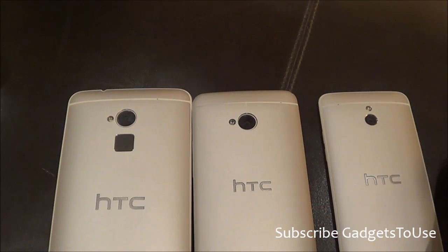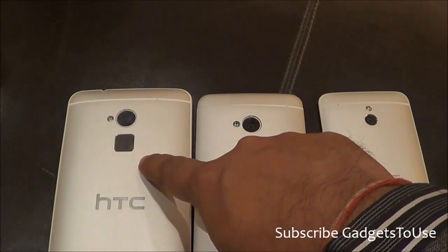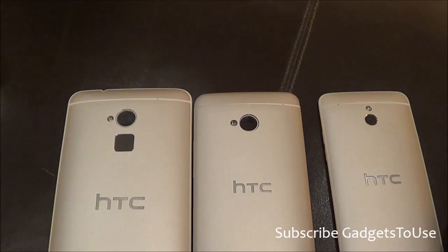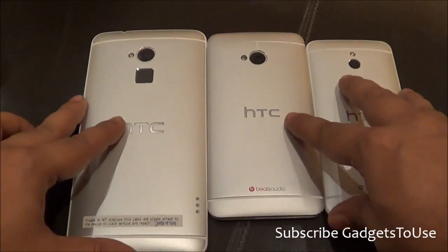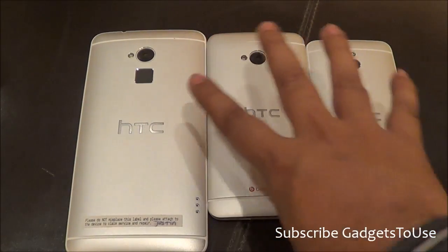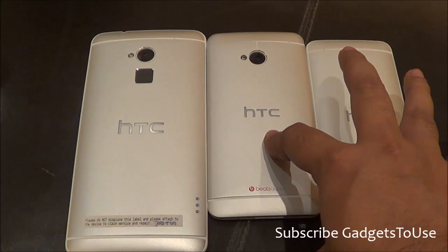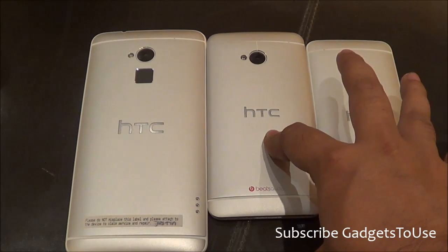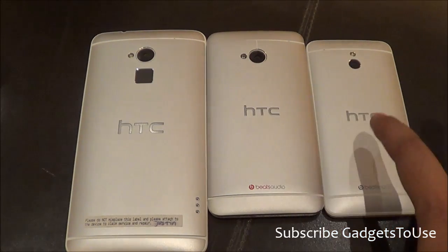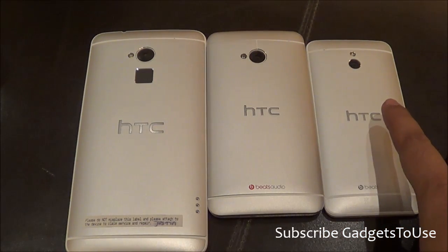And again, when it comes to sensors, you have compass, gyro, accelerometer, and there is an additional sensor, the fingerprint sensor, which is there on this one, which is not on these two. Talking about the battery rating, we have a 3300 mAh battery on this device. Again, it is non-removable, however the back cover is removable, and the same goes for this one. The battery on this device is 2300 mAh. The back cover is removable, but the battery cannot come out. On this device we have a battery of 1800 mAh.